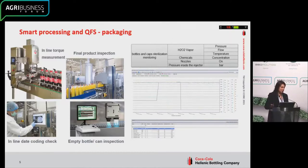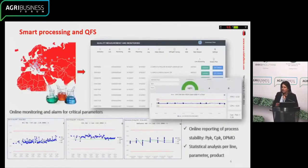Same smart testing for the end product. So there we have again real time for opening the bottle to make sure that we've closed all bottles properly. The labeling, same thing again, the net weight, everything, even the indication of the expiry date should be correct. And the batch should be correct.